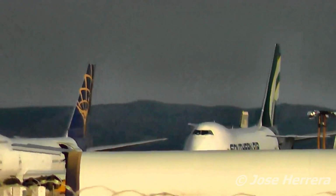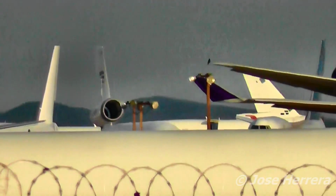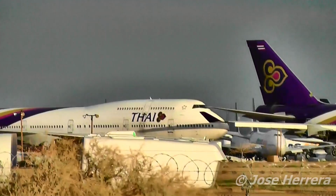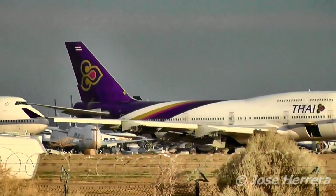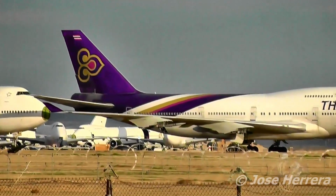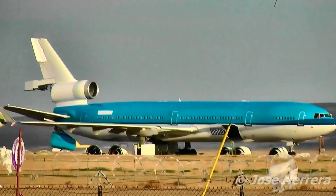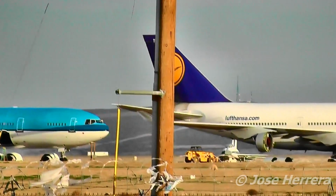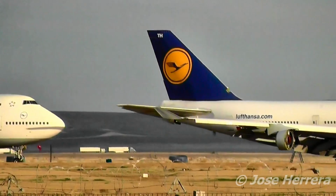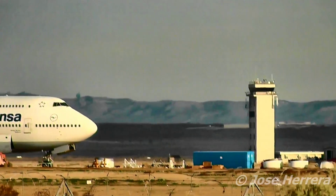This is another view from another location, and I was using different camcorders to record these videos. As you can see, this is pretty much when it hit home that these airplanes have been taken apart and the engines are missing. They're continuing to work on removing every single thing that they can use.